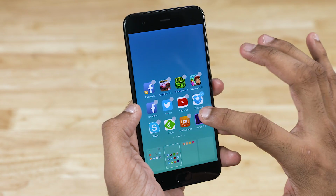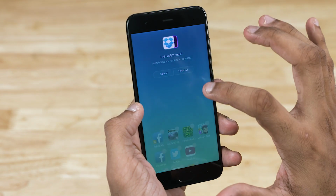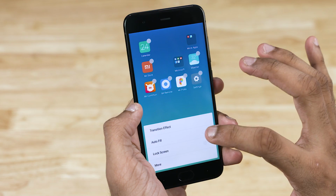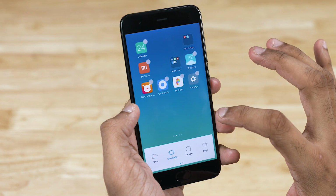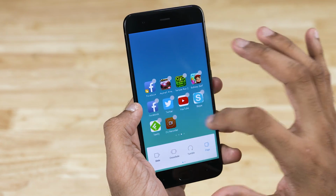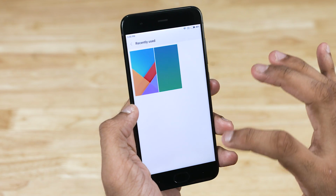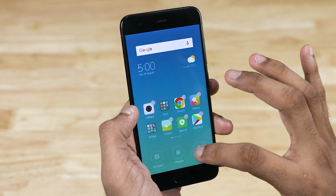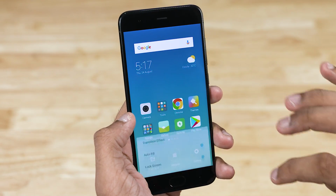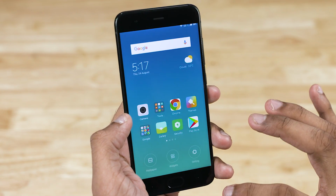This time around, Xiaomi's made a bunch of changes and they're all good. Handling multiple uninstalls, moving apps across home screens, switching transitions, switching wallpapers. It's all easier than ever before, and to make sure you don't change these involuntarily, you can even get that home screen locked. Switching the default launcher is also easier than ever before. So overall, I love what Xiaomi's done with home screen management here on MIUI 9.